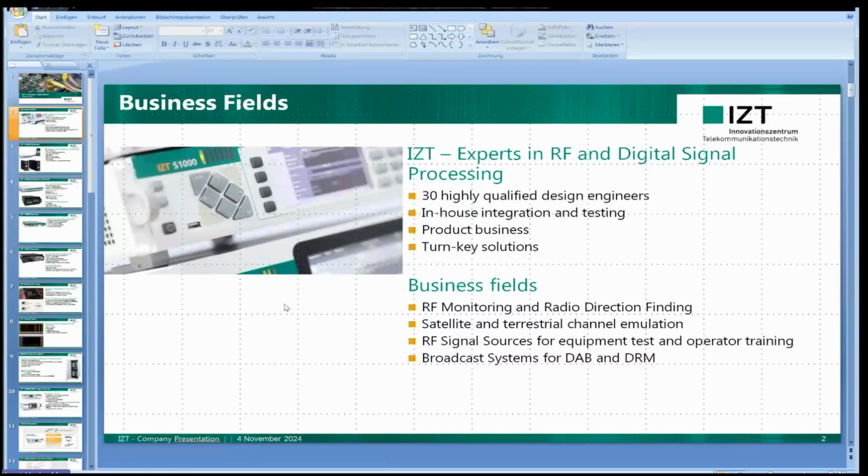So we are based in Erlangen in Germany. We have about 60 employees. It's mostly engineering, so we have a lot of engineering staff. We also do the building of the equipment, the integration and testing in-house. We offer product business, development, and turnkey solutions. Our business is mainly in RF monitoring, radio direction finding, satellite and terrestrial channel emulation, signal sources for different test signals, and also some products for DAB and DRM broadcasting.